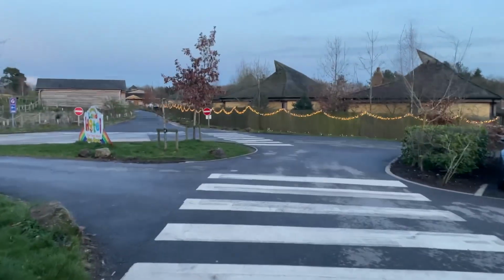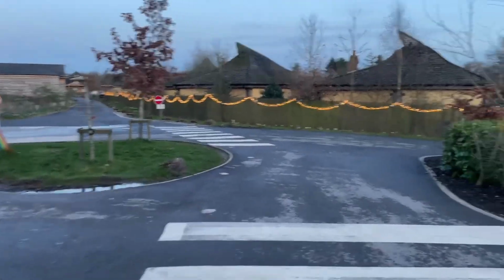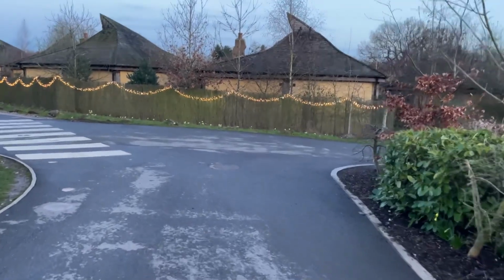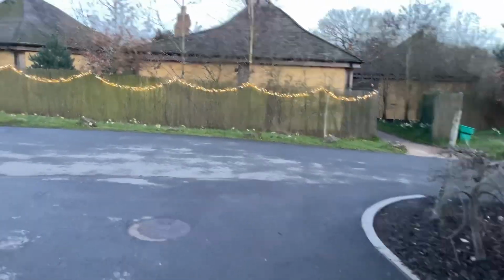So we did do this walk once before. Like I said, but I thought while we're actually staying over this side, it's nice to do a little recap on it while we're actually staying over here. I'm trying to work out how I got to the Enchanted lodges. Yeah, I think it was down that way.